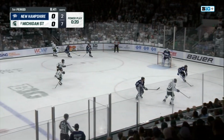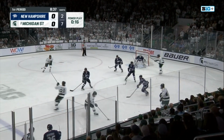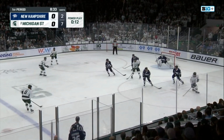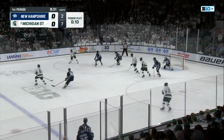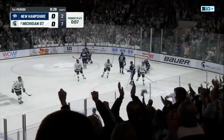Van Sagi sends this one in deep. Romani at the other side around the boards. Maxim Sturbach gets this to Lindstrom, trying to get it to Romani. Back to the point, Maxim Sturbach. Sturbach over to Romani. The shot, he scores!